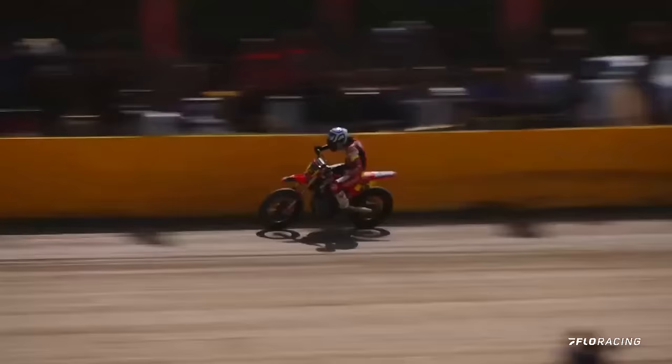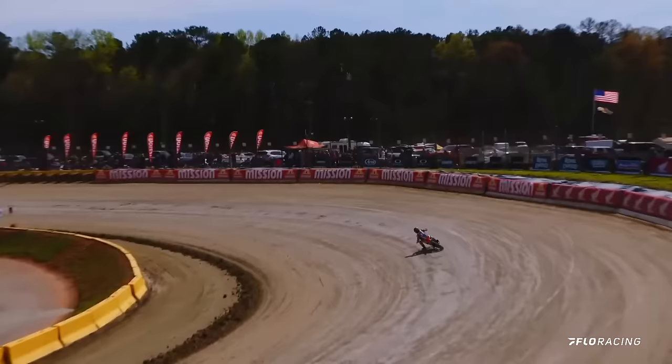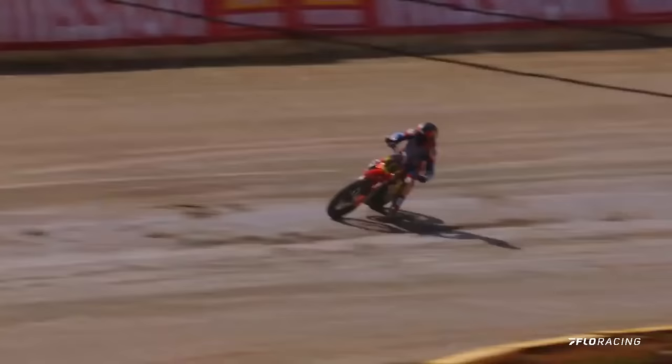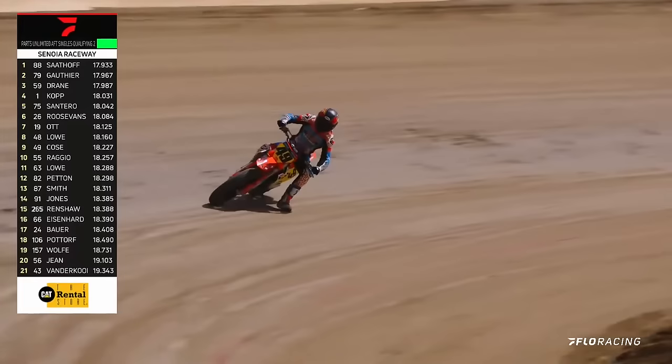There's a 75, Taryn Santero from Petaluma, California, as we go to the California kid, Chad Coast, the 49. Chad had a good run in that first round of qualifying. He was up there around sixth. Right now he is ninth in this session. Gauthier second right now. Tom Drain is third in this final round.